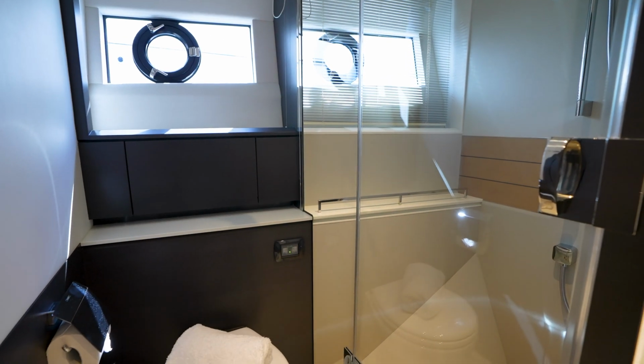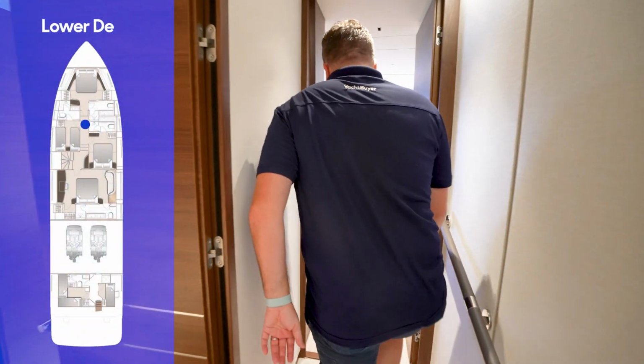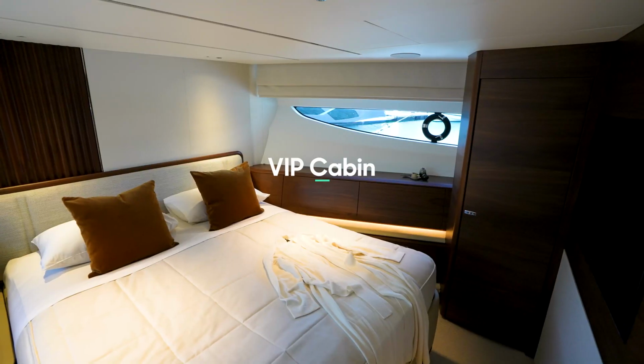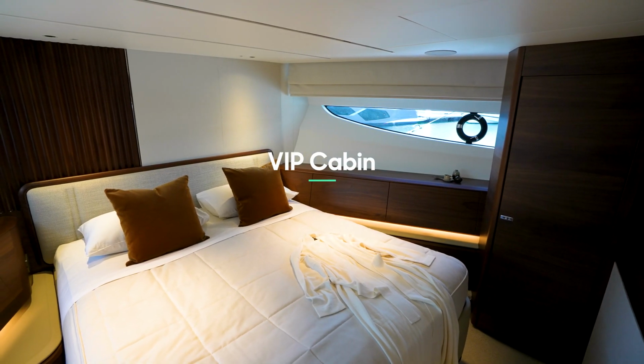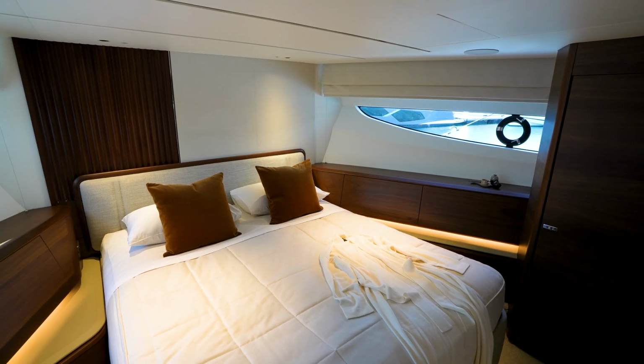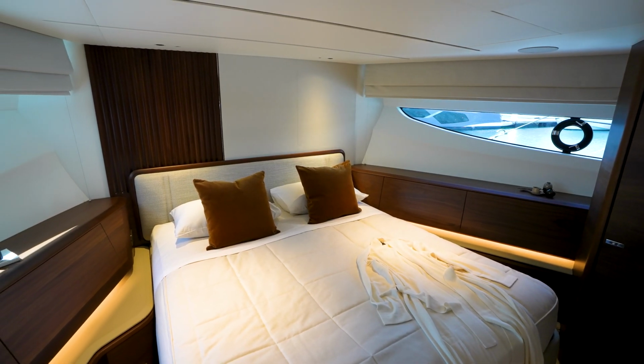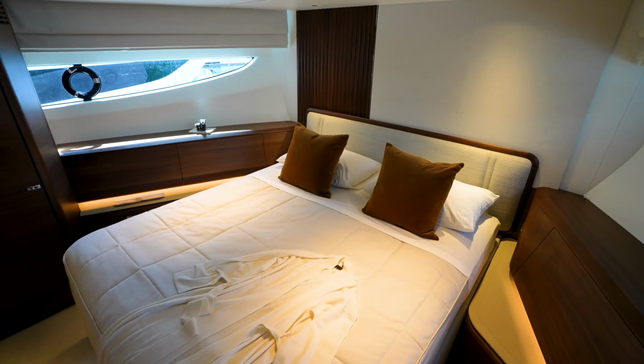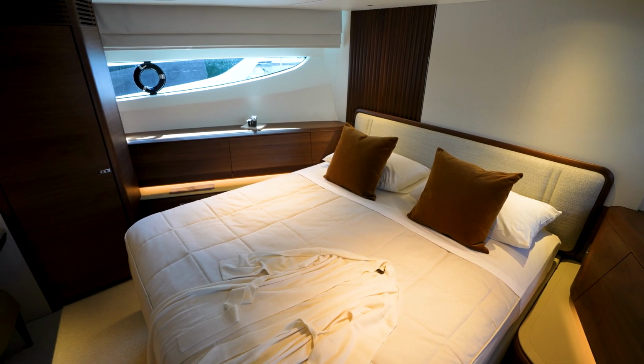And then right forward is the VIP, and this is a very nice cabin. Lots of space here in front of the bed. You can get changed quite easily. Storage is obviously very good. You've got these storage cubbies around here, sort of knee level lockers down here as well, and then big hanging wardrobes on either side, so there's plenty of space for clothes.